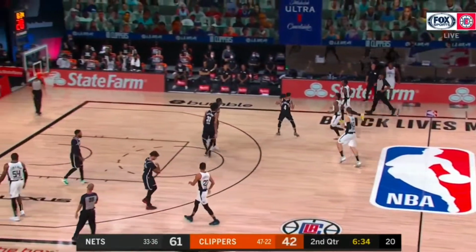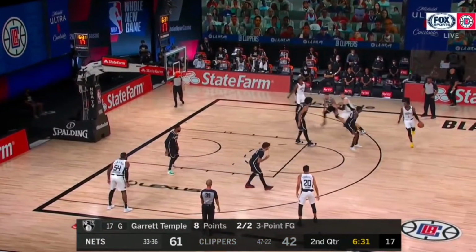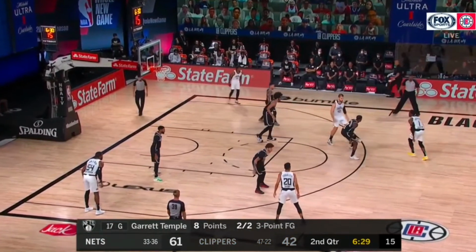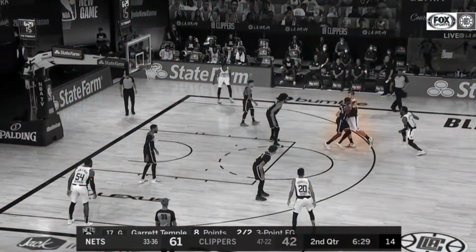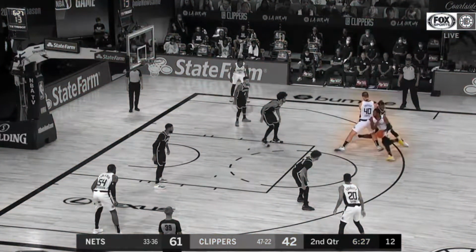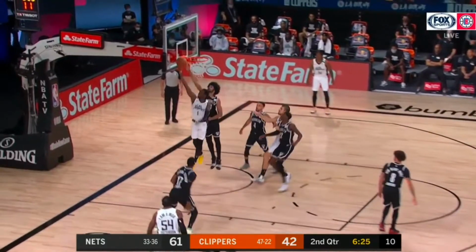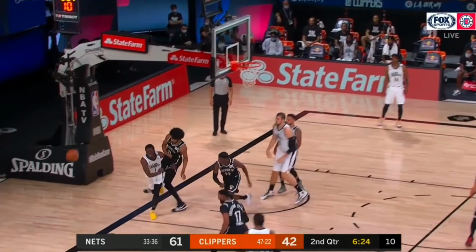This is going to be another instance of misplaced aggression by Reggie Jackson. We're going to see Ivica Zubac come up and set a screen, and then he's going to end up re-screening on the other side. And by doing this, he allows Reggie Jackson to get the middle of the floor. However, Reggie Jackson tries to be overly aggressive and attack Jared Allen with this layup attempt, and instead he should have brought the ball back out and reset into the block.